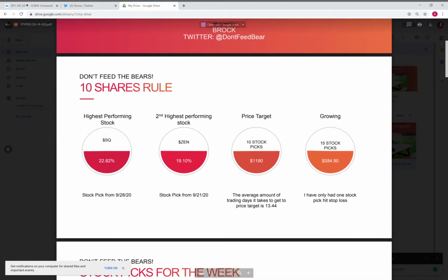So first off, let's go over our new slide that I started last week. Our highest performing stock in the past 6 weeks is Square at 22.82%, and we have a new second highest performing stock with Zen. They had a nice week last week and went up to 19.1%.